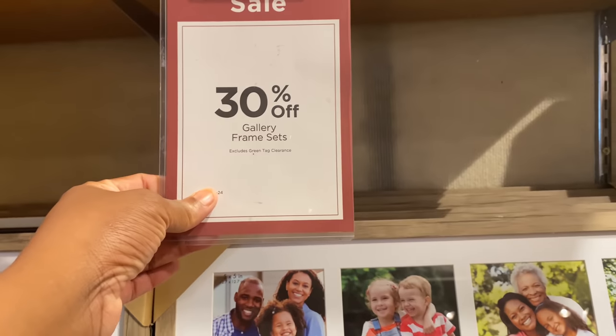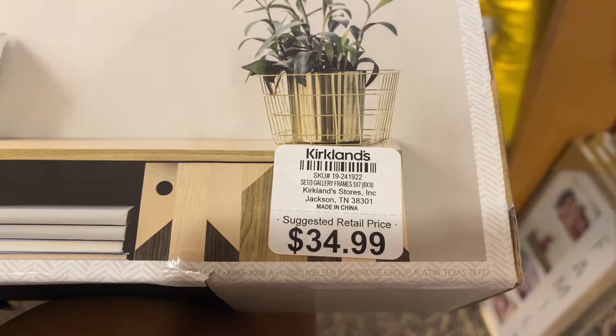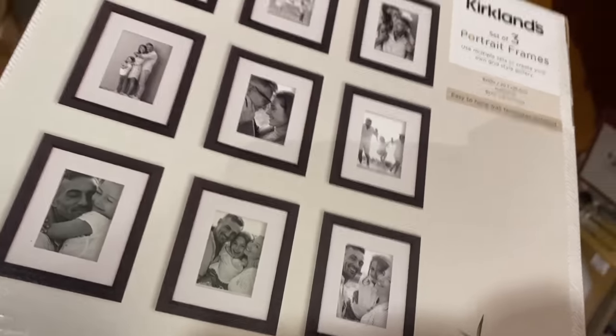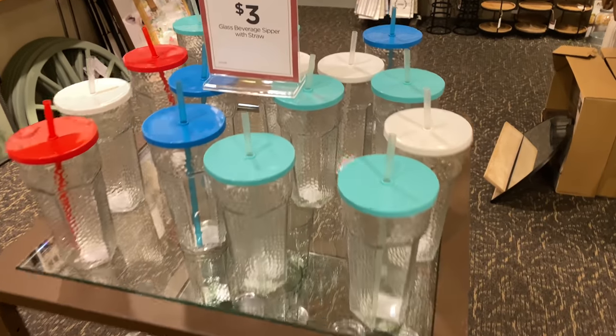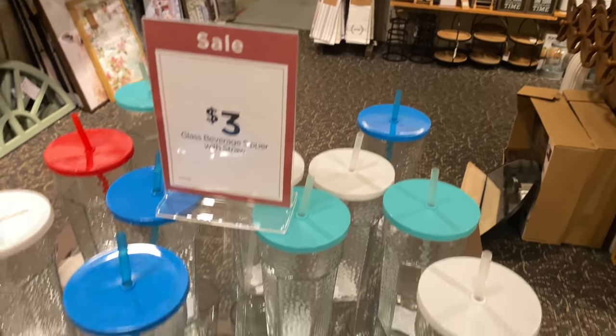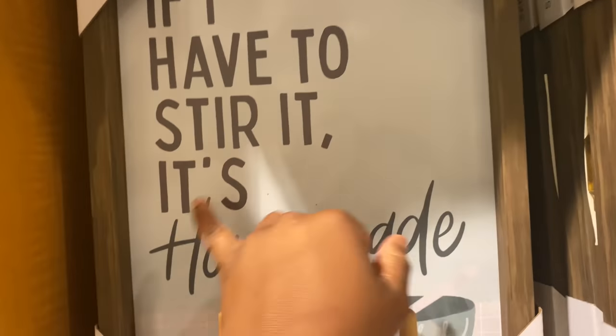This is 30% off the framing sets. It's three portrait sets. How much is it normally? Normal price is $34.99 with 30% off currently. They have these glass beverage sippers with a straw. This is actual glass, y'all, for $3. My mama would like that. This wall art is on sale. It says, if I have to stir it, it's homemade.